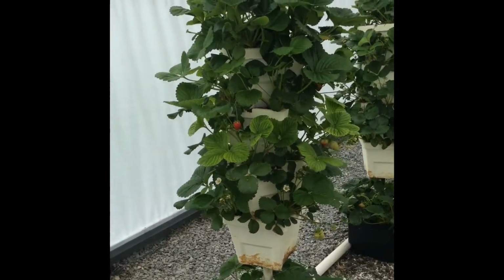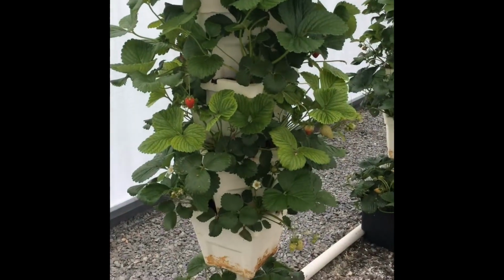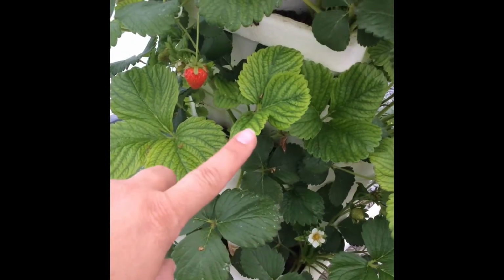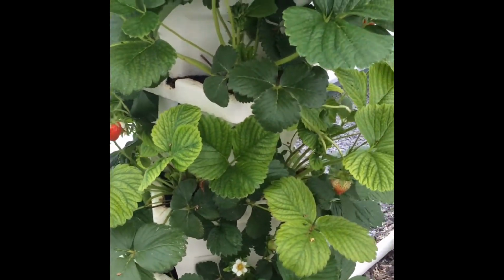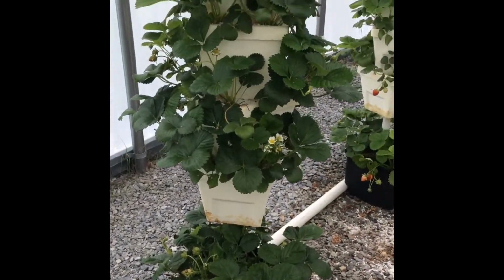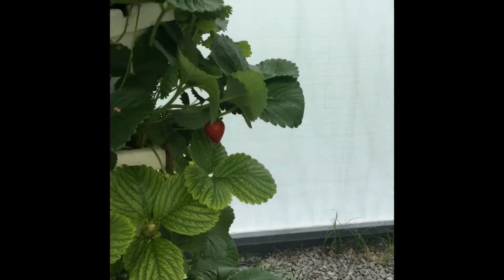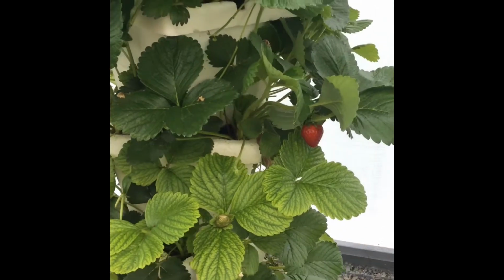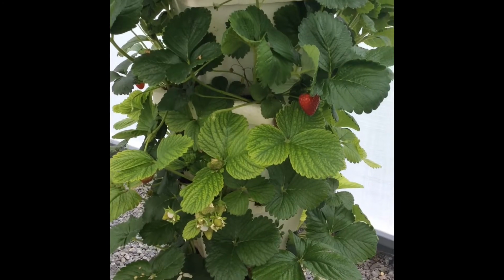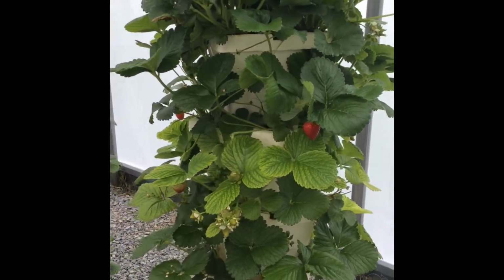And we are noticing that the blends with cocoa coir, we see some yellowing on the leaves here, as compared to this stack that is 100% perlite, and we don't see that yellowing. We did collect pH and EC readings from the effluent from each of these stacks, seeing if there was a difference in the amount of nutrients that were flowing through based on the substrate, but all 3 EC readings and pHs were the same.